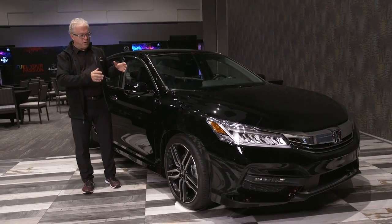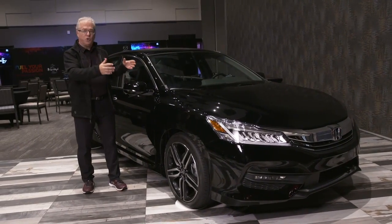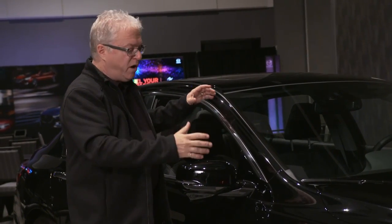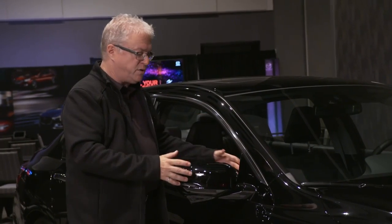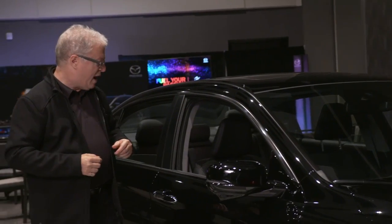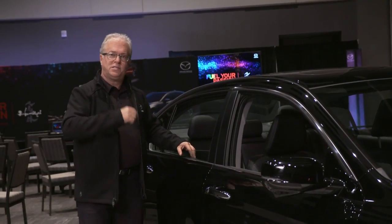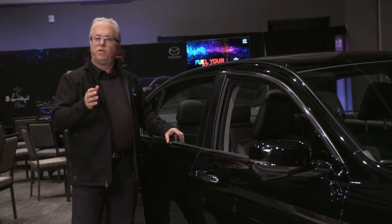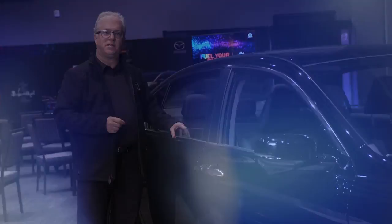The first thing to note is the old school proportions, the short hood and a deep dash and a windshield that's been pulled forward. Beyond that, the A-pillars are pulled forward as a result, and the mirror is mounted right here, creating a blind spot. As we move back, you'll notice, despite the size of the vehicle, the windows don't go all the way down in the door. That's a bit old school and certainly not what you'll find on the Mazda 6.